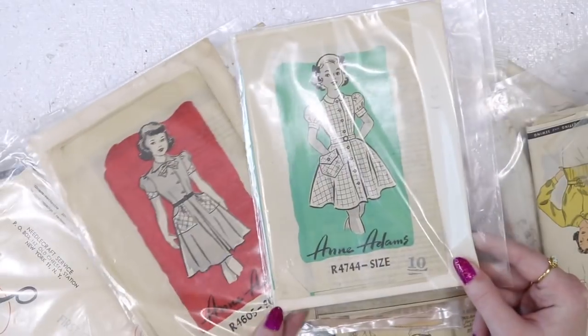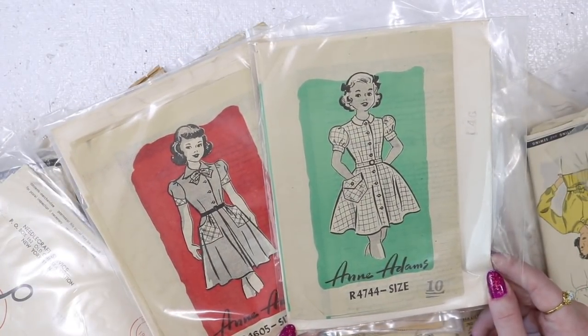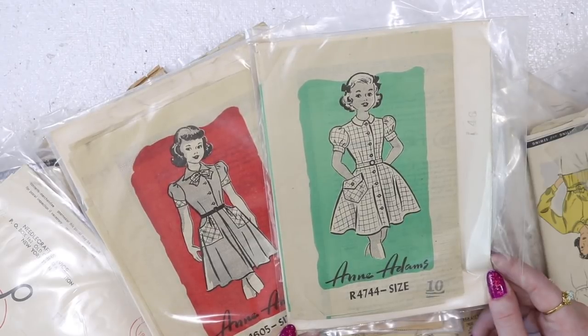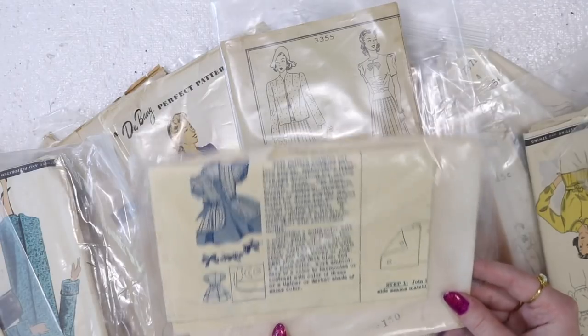And we actually have another one here. They're both in size 10, and I'm guessing these are 1950s designs, and they have little pocket details, circular skirts, and then button-down fronts. Here we have what looks to be an embroidery transfer only pattern.